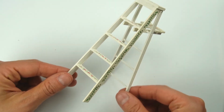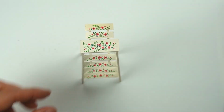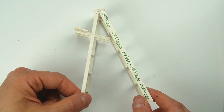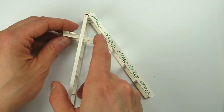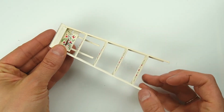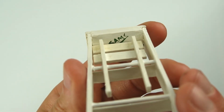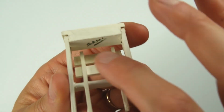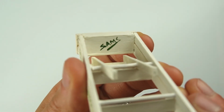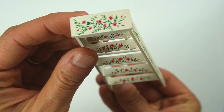Here's something to capture your imagination. This is a very beautifully hand-painted vintage ladder made out of wood. It functions very nicely and it folds flat for storage, I suppose. It is signed Sam's, and I can't find this signature in my miniature maker's mark reference book, so if anyone knows who this is, I'd love to know.